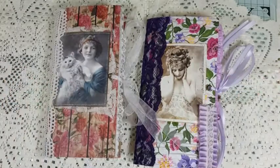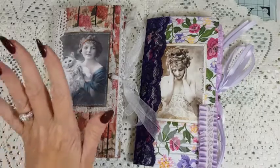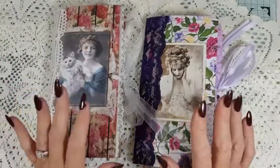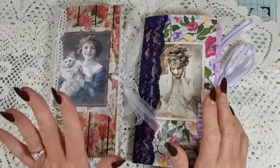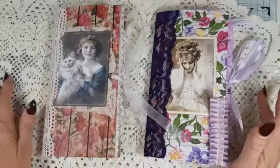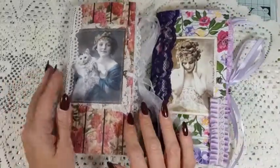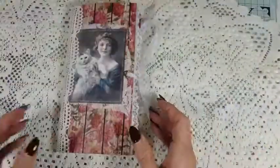I did 1 and 2 yesterday. This is 3 and 4. So instead of giving them names, they will be numbered on my Etsy shop. They are Traveller's Notebook size journals, and they're approximately 4 by 8 inches. So let me show you inside of them.